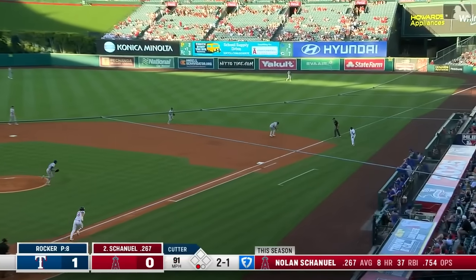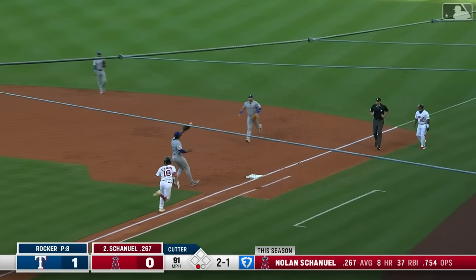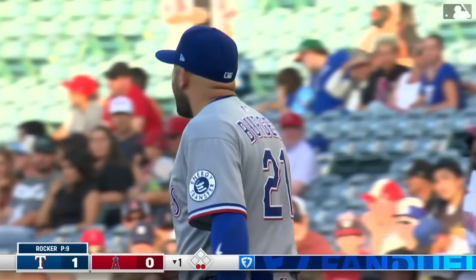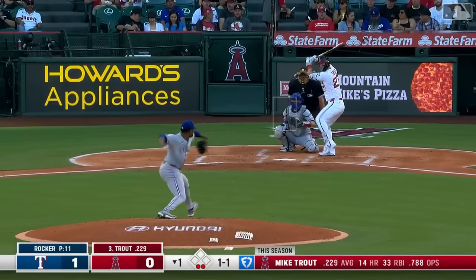Here's a hard ground ball to first, fielded by Berger. He spins, flips to Rocker covering, and Rocker just gets to the bag ahead of Shonowell for the out. So a 3-1 putout, two away, and that brings up Mike Trout.